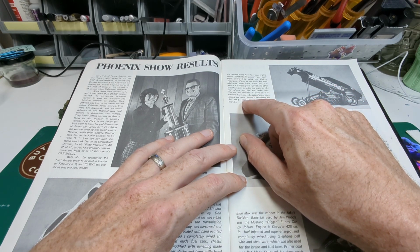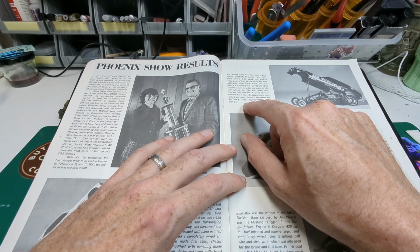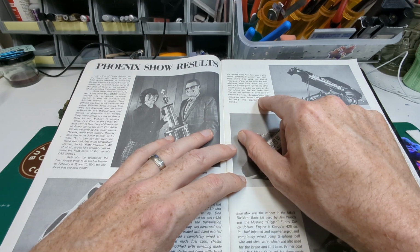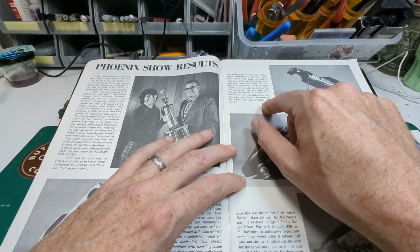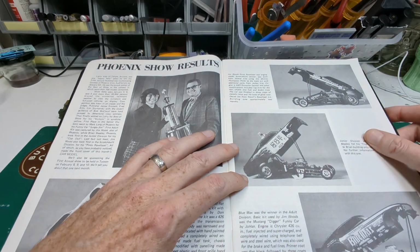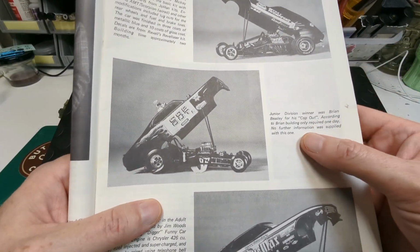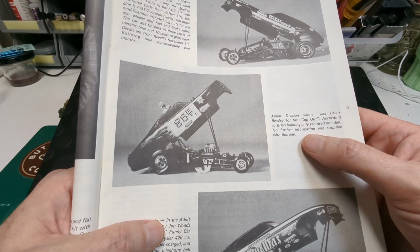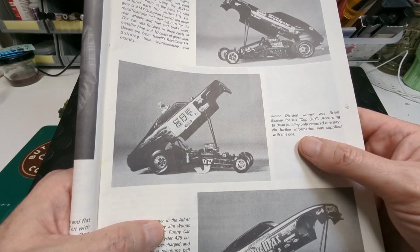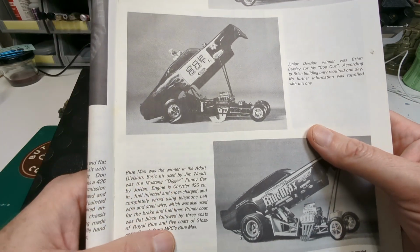Wow. Decals are from the Revell. So it's actually a kit, Revelator. Okay. I guess it's a Revelator. Decals are from the Revelator kit. Building time approximately 2 months. Good gracious. Good job, Jim. And then we have a junior winner here. Junior division winner was Brian Beasley for the cop-out. According to Brian, building only required 1 day. No further information was supplied. Oh, wow. Good job there, Brian.